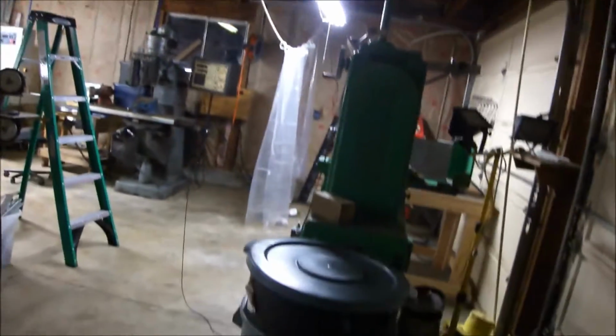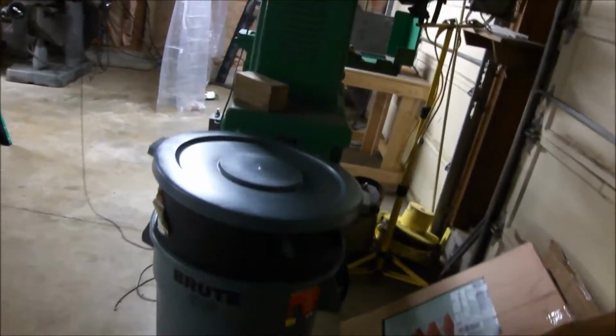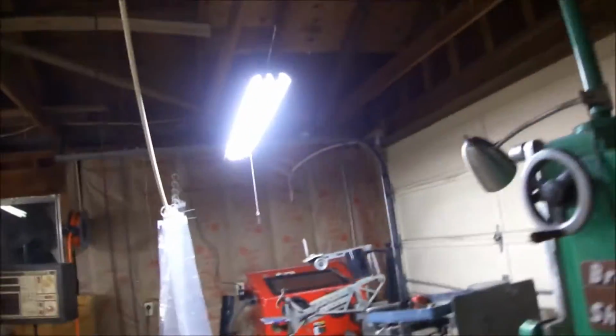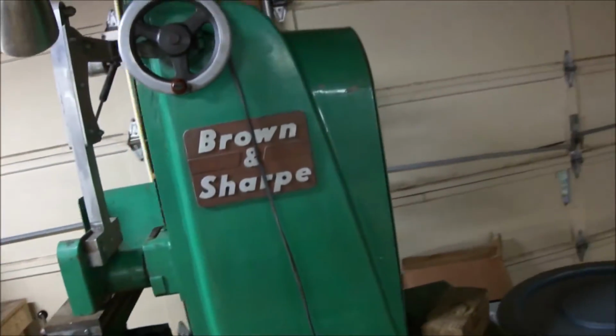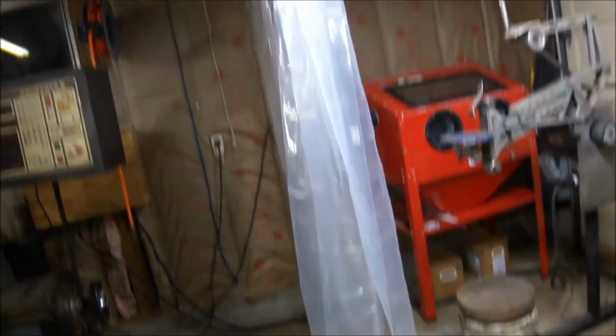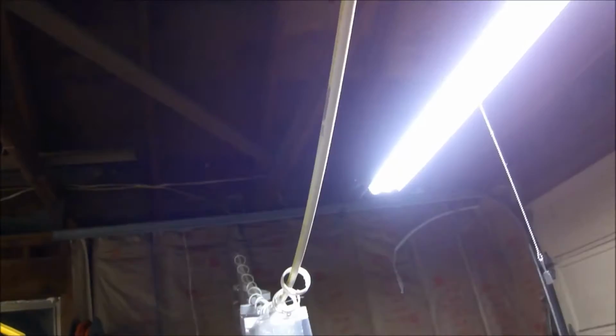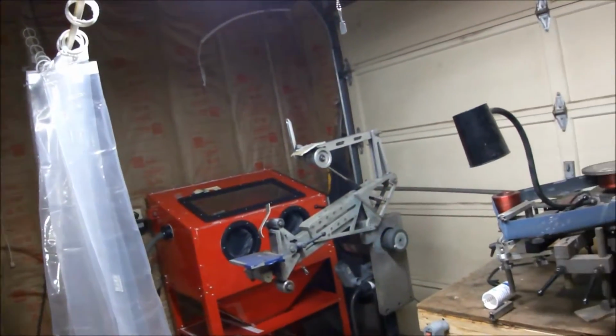All right, well, just inside the door here, you can kind of see the main door. We're still living out of totes, getting everything organized. I'm setting up a few things here. This is the back of the surface grinder, a little bit of a trash area. Got the old Brown and Sharp. I'm currently trying to rig up a kind of dust containment system here. I just have to go with a little bit larger PVC. It just doesn't hold everything up as well as I'd like.